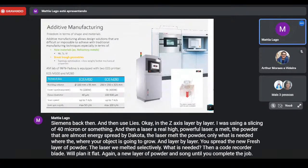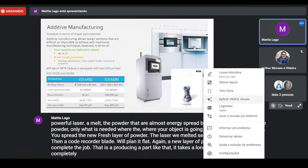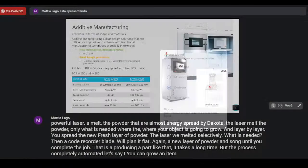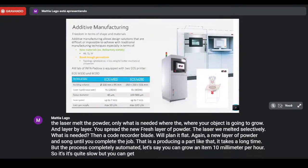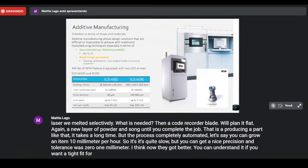That is producing a part like that. It takes a long time, but the process is completely automated. Let's say you can grow an item 10 millimeters per hour. So it's quite slow, but you can get a nice precision. Tolerance was 0.1 millimeter. I think now they got better. You can understand that if you want a tight fit, for example, you want to fit a bearing, an H7 kind of tolerance, you cannot achieve it with this machine.